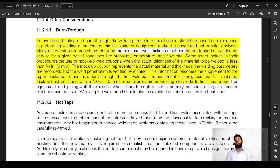Many users establish the procedure detailing the minimum wall thickness that can be hot tapped or welded in service for a given set of conditions such as pressure, temperature and flow rates. Some users include in their procedure the use of a mock-up weld with the actual thickness of the material to be welded, less than 6 mm. This means that depending on the experience, this can be done. Or you can have a mock-up of similar conditions, and you can weld them.